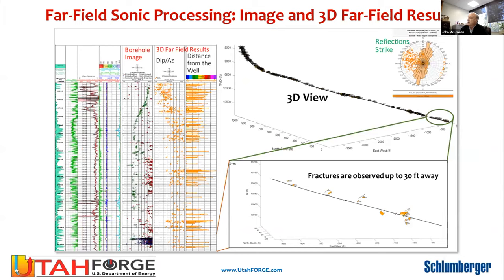We've done a similar study with dipole sonic. And you say, well, how do I do that with dipole sonic? Well, what's been done, and I don't pretend to be the expert here, is that they've evaluated the entire waveform of the dipole sonic. By looking at some of the lower frequency events, they've been able to look for reflectors that are away from the wellbore. So it's, you know, deep sonic monitoring.